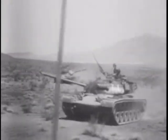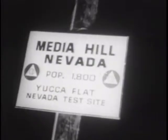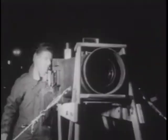Tanks took part in their first atomic maneuvers, some less than a mile away, the closest yet in any test. Nearly 6,000 persons participated, including troops sheltered by trenches. Many cameras in many locations filmed the single blast.